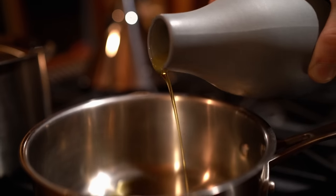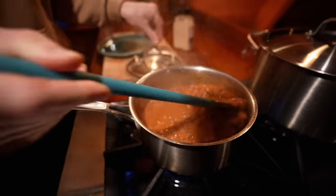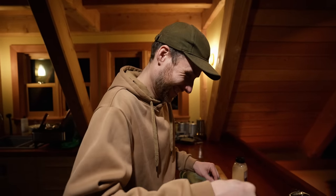That is a good sound. Look at that. Look at that bubble. Not bad for some gas station spaghetti. I love gas station spaghetti.